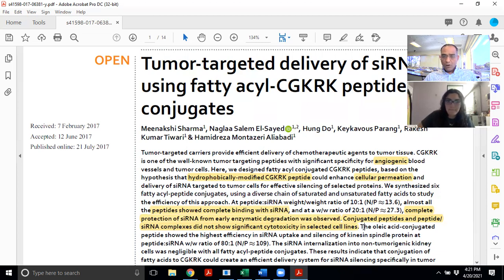Then they say the oleic acid conjugated peptide showed the highest efficacy, but we should know what information we are getting from these experiments. First, we check whether siRNA is binding with the peptide that we have made. Second, they wanted to check whether that peptide can protect the siRNA in the blood. And third, they checked whether this siRNA peptide complex is safe for the cells or not safe to give to the patient, right? So these are the three experiments.